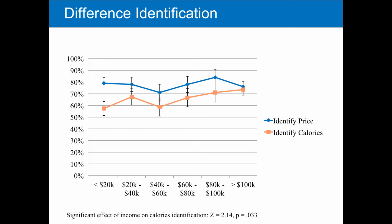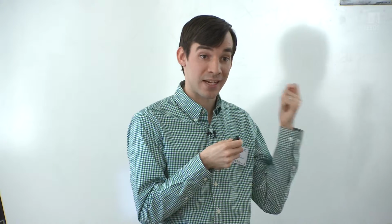This is a significant effect moving from this lowest income to this highest income for their ability to notice calories, right? So these low-income people aren't paying attention to calories as much as high-income people, which makes sense given these exceptions that I've talked about previously, right? Where we have high-income people being affected by calorie labels on menus.